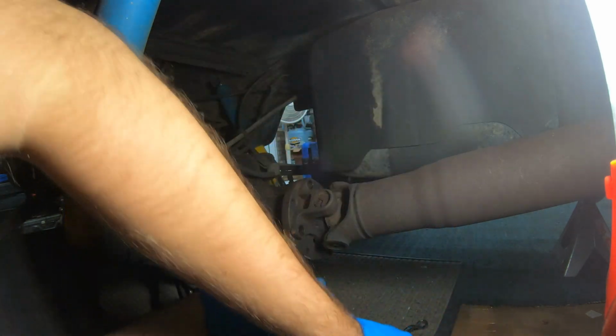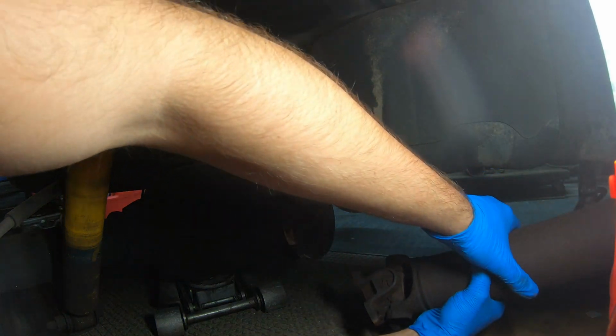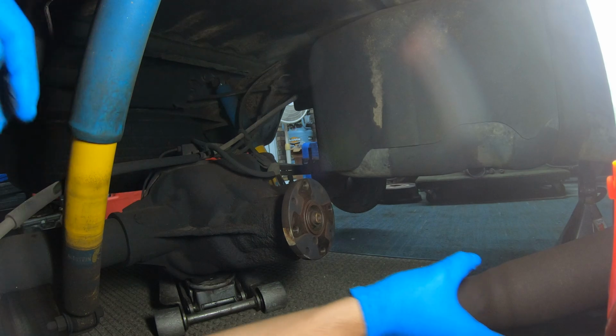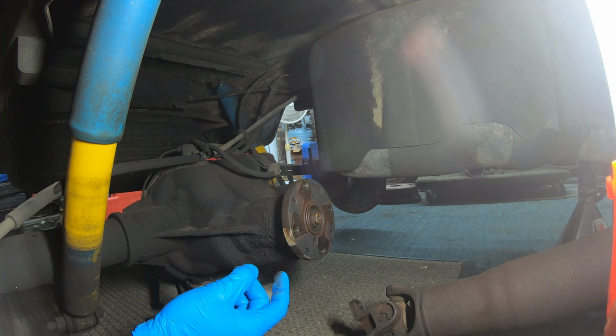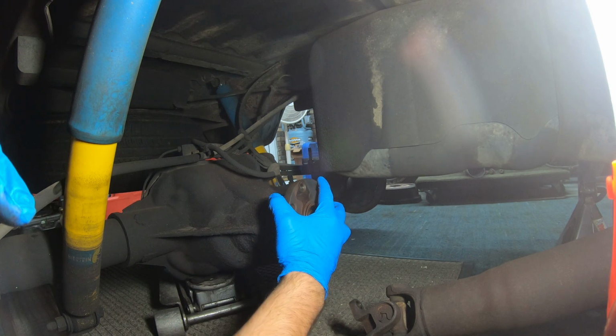All right. Our yoke is still in good shape. Let's see, there we go. So we're just gonna let this rest right there, because we don't want to pull this out of the transmission, because I just serviced the transmission not that long ago and I'd rather not have that fluid pouring out. So there we go. One diff.